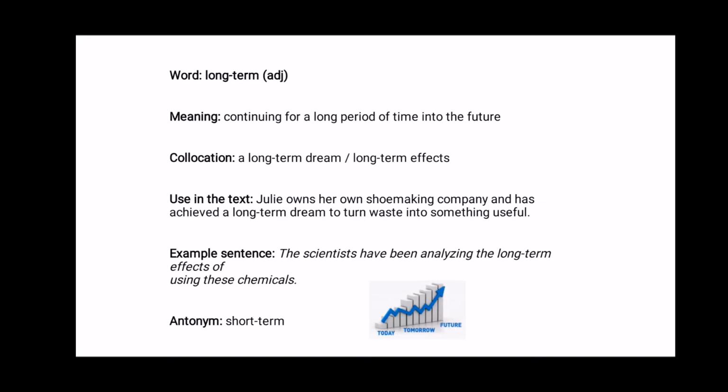Next word is long-term. It's an adjective and it means something continuous for a long period of time into the future. And the collocation for this word would be a long-term dream or long-term effects. And the use in the text was like this.